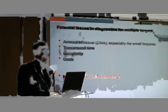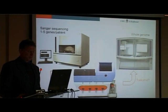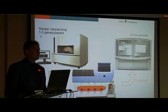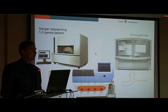Therefore, to move to next generation sequencing, we can do that. It's not that expensive. This is the machine we use now, the Ion Torrent. This is the Sanger sequencing, the old-fashioned, we now say, and with old-fashioned we mean it's 3 years old. We bought this Ion Torrent, we use it now.